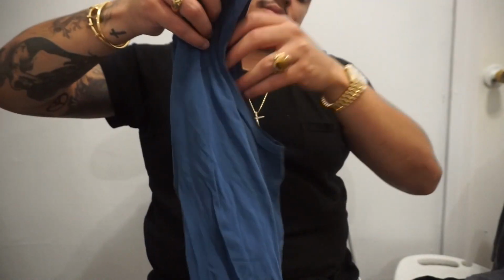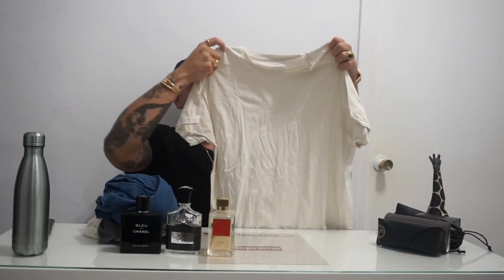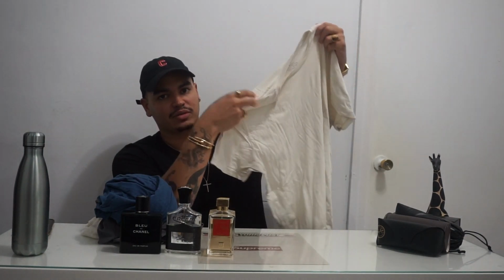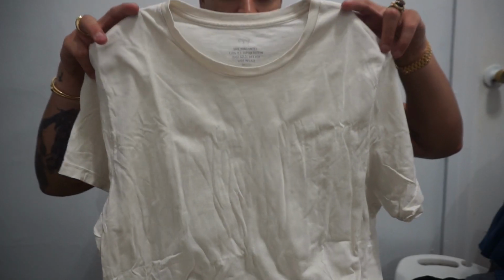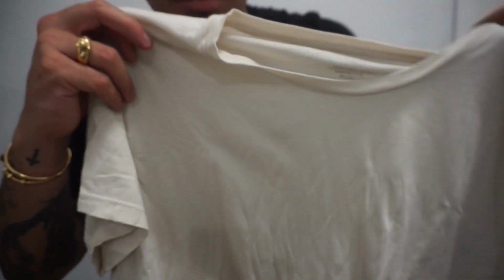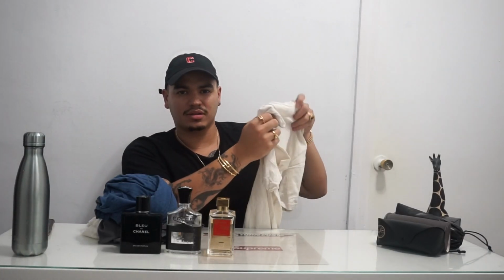So these are some of my summer colors that I'll wear, as opposed to just the grays, blacks, and whites. This vintage white that they do, I think is really good if you want to get that vintage white t-shirt feel and look, as opposed to hunting for a vintage Hanes 80s tee or something. You can get it from Khaki United. And these t-shirts I think are roughly like 50 bucks.